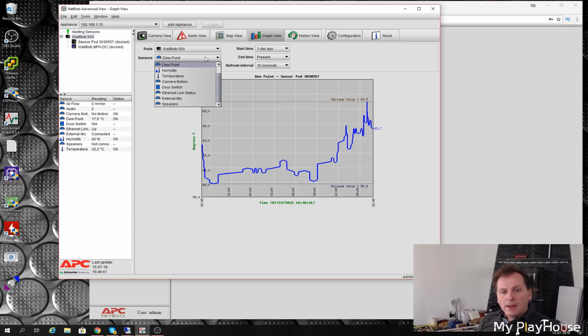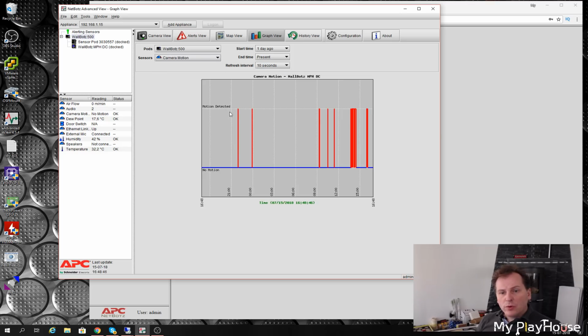But the camera motion, we can see over the last day when I have been in my data center messing around doing stuff. This was when I was just out there. This was a little bit earlier when I was doing something else out there, and then I've been in there for just a bit, and here I was sleeping. Cool. Let's see what else we have.